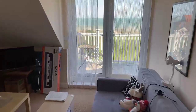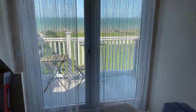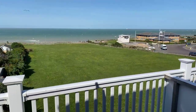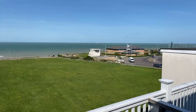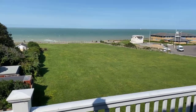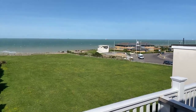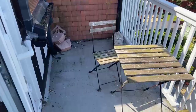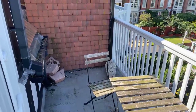Got Juliet doors that open out onto a nice, stunning balcony with sea views. So this is definitely one of the nice attractions. Sorry if it's a bit windy. That is overlooking one of the parks here and sea views. Got quite a nice sized balcony as well, so space for tables and chairs. I believe those are remaining as well.